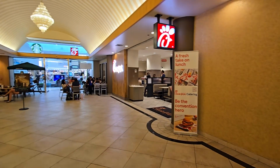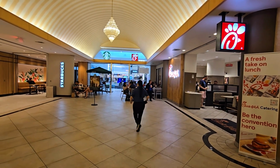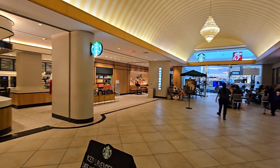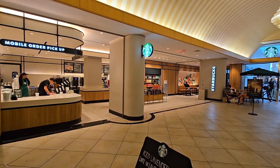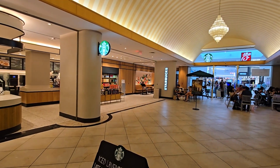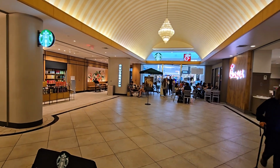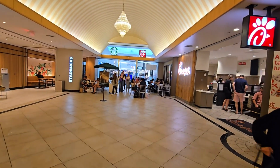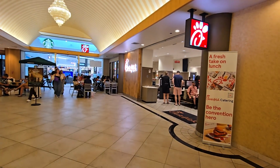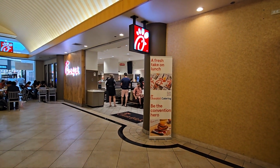I also want to point out, even though earlier I noted that there was a Starbucks and a Chick-fil-A here, I would like to mention that the lobby smells like Chick-fil-A, which is not exactly a desirable trait in the hotels that I'm staying in. I do really like the Starbucks setup, though, because it's attached to the mall. It's actually really big and really nice. So much better than your standard hotel Starbucks.